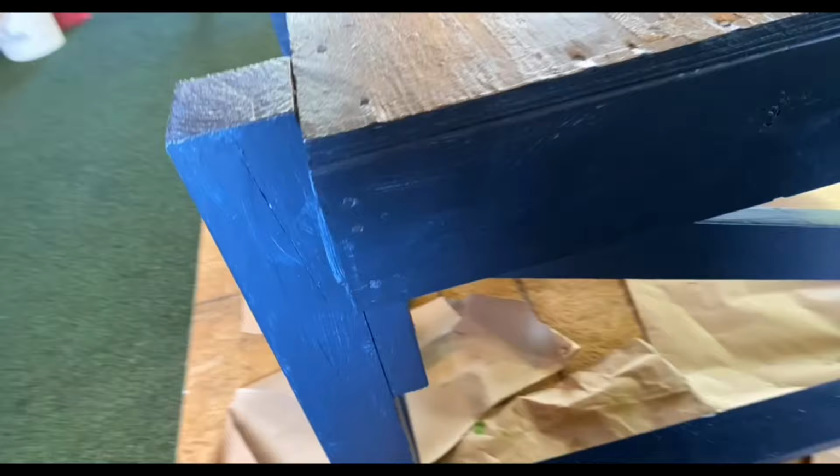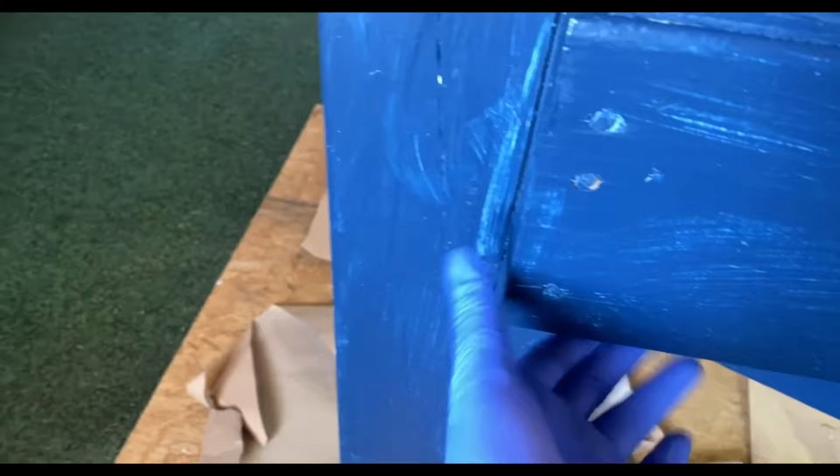So this right here, this type of wood was just not taking the paint very well, and sometimes wood does that. And I felt like I had went over this so many times, so I decided to let it dry, and then I am going to repaint it a little bit. Just because who wants this to look like this?